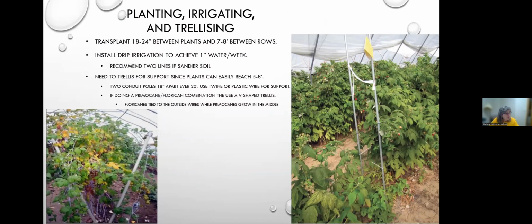So let's go on to planting, irrigating, and trellising then. In the high tunnel, you're going to put your raspberries. I'm going to focus on raspberries because in our location, I know blackberries aren't going to be a focus, and maybe in some other places they might, but for the most part, I think raspberries have the biggest potential. You're going to put those at 18 to 24 inches between the plants, and you're going to put your rows a little bit closer together, 7 to 8 foot between your rows. Right away, put in your irrigation so that you can achieve an inch of water a week. If you have sandier soils, you might have to put down 2 drip lines, because in a sandier soil, you don't have much horizontal movement of that water, and to encompass that whole root zone, 2 drip tapes might be needed.